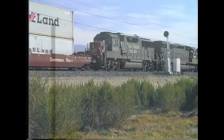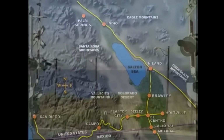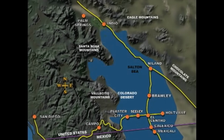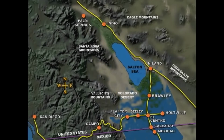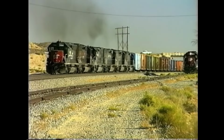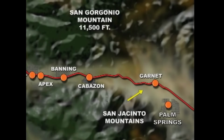We also cover the Salton Sea and Niland area with the disastrous results of flooding in 1905 caused by the Colorado River's water breaking up the canals that brought irrigation water to the Imperial Valley growing area. The flood formed the Salton Sea that remains in a smaller form even today. There are still remnants of the old SP mainline underwater from this incident. Our videos feature numerous maps and history keyed to train locations to better inform the viewer.